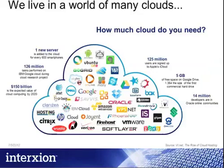When I look at the market, I see we live in a world of many clouds. We use a lot of different applications on our laptops and smartphones, but most enterprises still approach cloud in silos. Many applications are vertically integrated on their own clouds, and enterprises need to migrate to the cloud based on the shift from CAPEX to OPEX. There is no integrated solution, and there is no enterprise class SLA. They just take it one cloud at a time. New clouds are popping up every month, and the question is, how much cloud do we need?